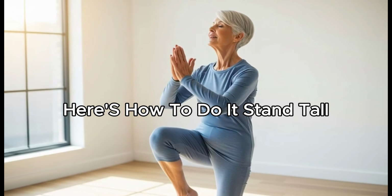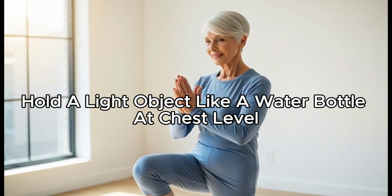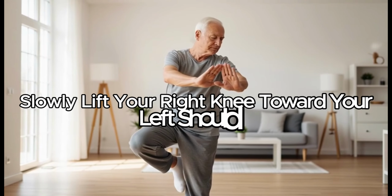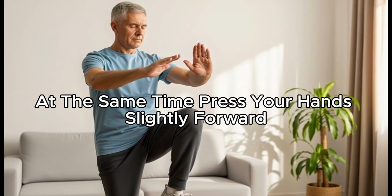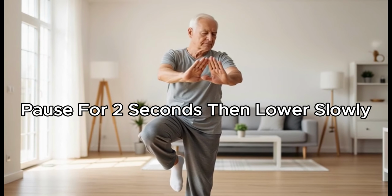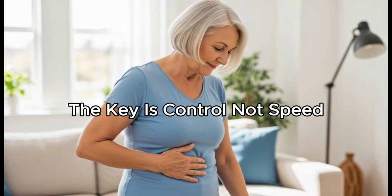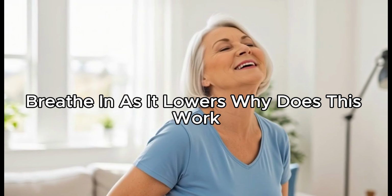Here's how to do it. Stand tall, feet hip-width apart, hold a light object, like a water bottle, at chest level. Now, slowly lift your right knee toward your left shoulder. At the same time, press your hands slightly forward. Pause for 2 seconds, then lower slowly. The key is control, not speed. Breathe out as the knee lifts. Breathe in as it lowers.